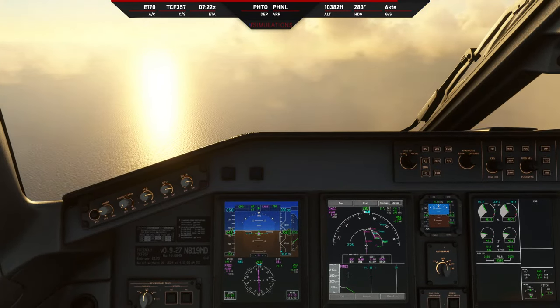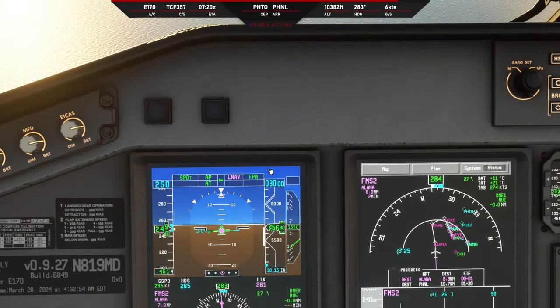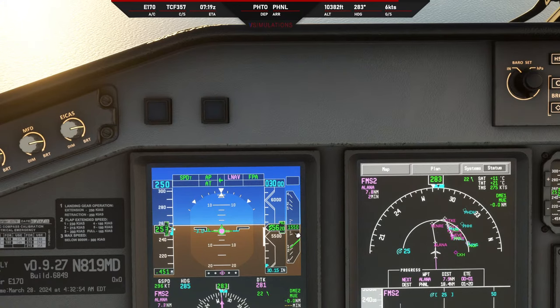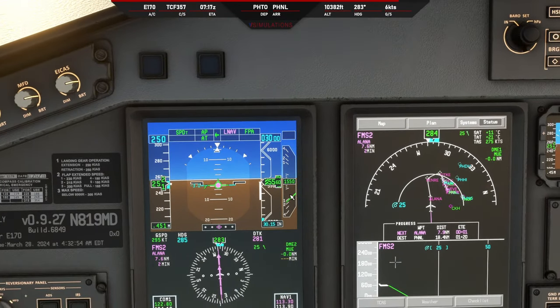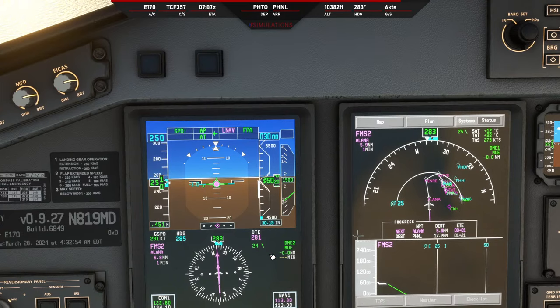How do you calculate when to start with FPA? What's the formula? Ryan, I'm glad you asked. Very simple. Take the altitude that you're at, subtract the altitude that you want to go to. In this example, we were at 10,000 feet and want to cross Alana at 3,000 feet. 10 minus 3 is 7. Multiply it by 3 because we're using a 3-degree flight path angle. 3 times 7 is 21 miles. We started down at 21 miles with a flight path angle of 3 degrees. In theory, barring any crazy wind change, we should arrive on time over Alana at 3,000.